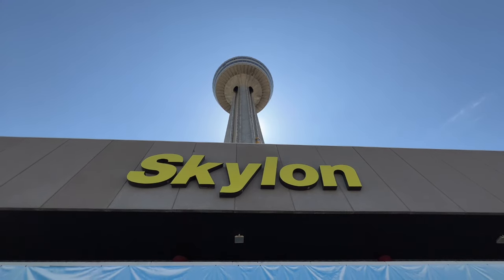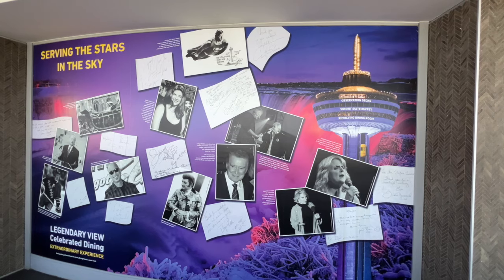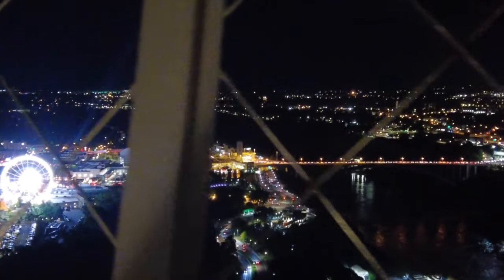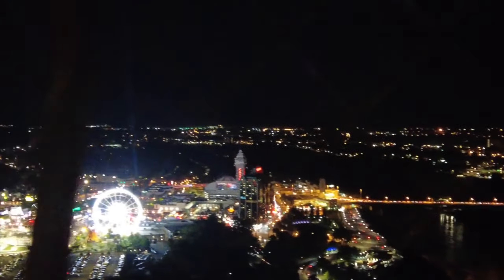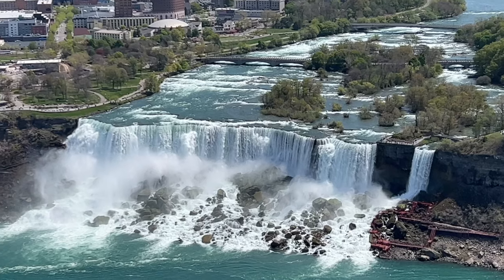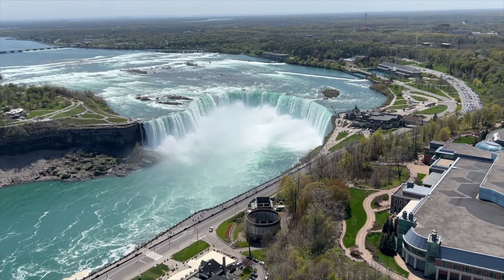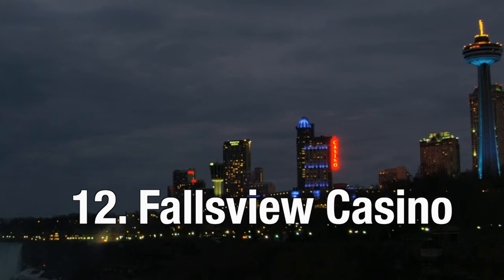Now, you can also eat at the Skylon Tower if you want to check off another attraction on your list. But a word of warning, make sure you make reservations there. It's really, really popular because it's a rotating restaurant at the top and does have some of the best views of Niagara Falls. It is open till midnight, so after dinner, if you want to go up and get some extra views, you can do that.